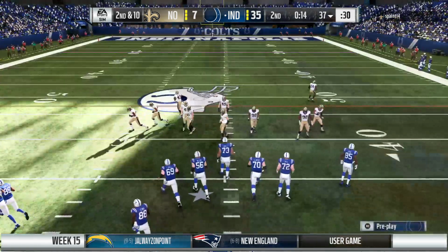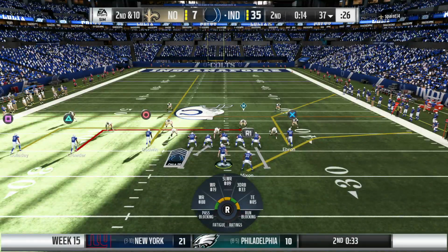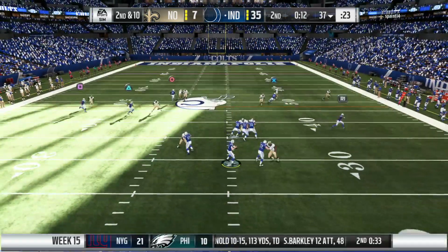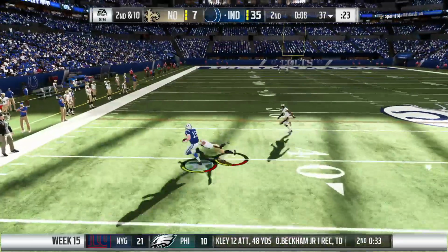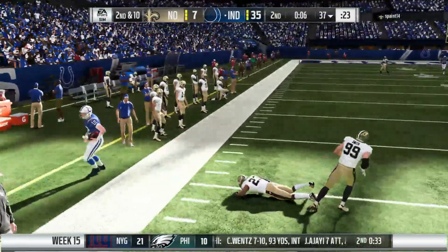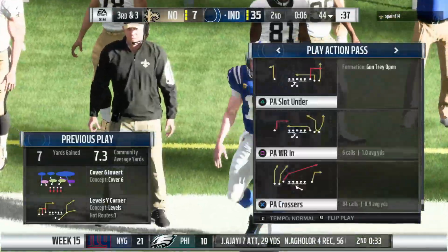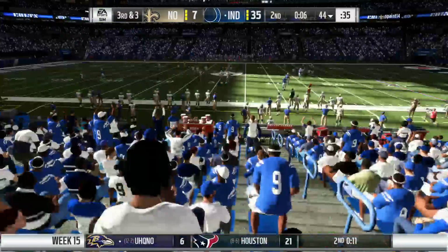Line of scrimmage, again the 37 as they line up second and 10. On second and 10, Luck. Buying time to his left. And he'll be out of bounds up near the 45 at the 44. Give him 7 there on the tuck and run, and they're in better shape now for third.